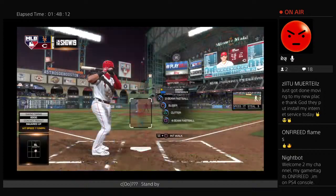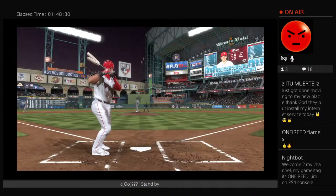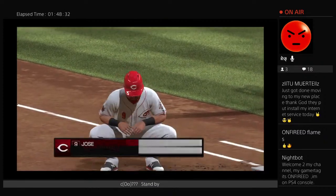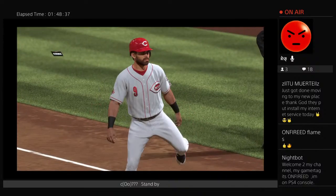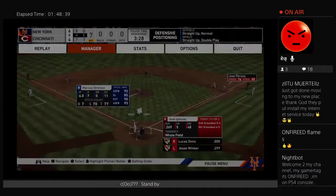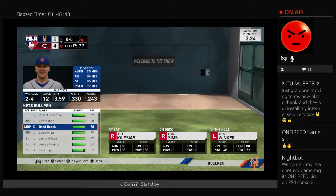So a runner at first now with nobody out, and that'll bring up the shortstop, Jose Iglesias. Jose Peraza will be summoned now to be the pinch runner. For the Reds, number 9, Jose Peraza.